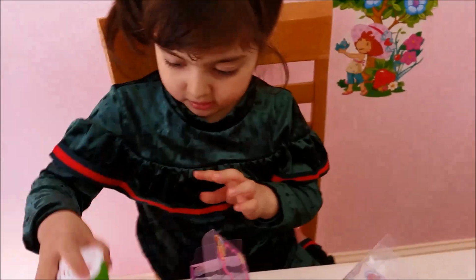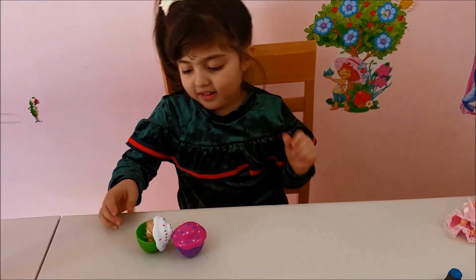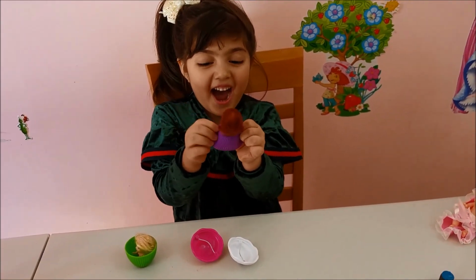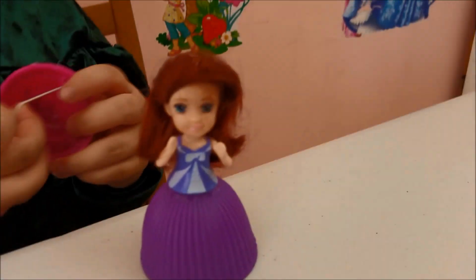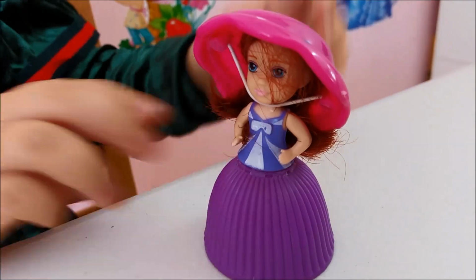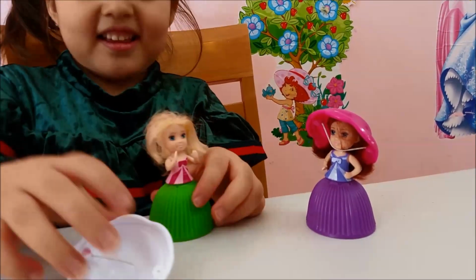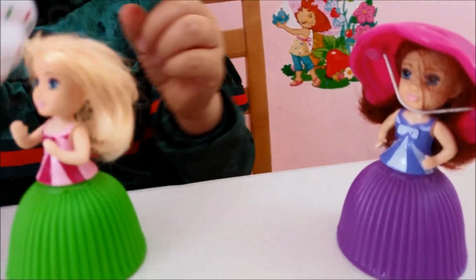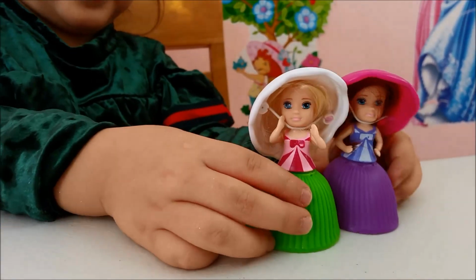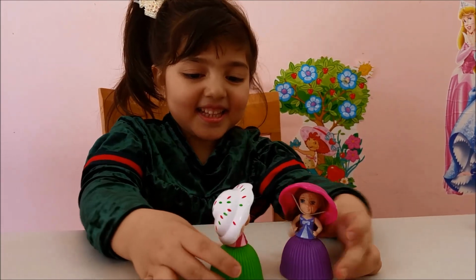It looks like a little cupcake. Let's open them. Let's see what this one is. It opens. She's a girl. Oh my god, it really surprised me. Let's put her hat on. Her icing hat. The cupcake turns into a human. Let's open this one. She looks like a little angel. Let's open this one. Oh, the vanilla flower turns into a princess. She's a princess. She looks super cool. She actually speaks some things. This is amazing.